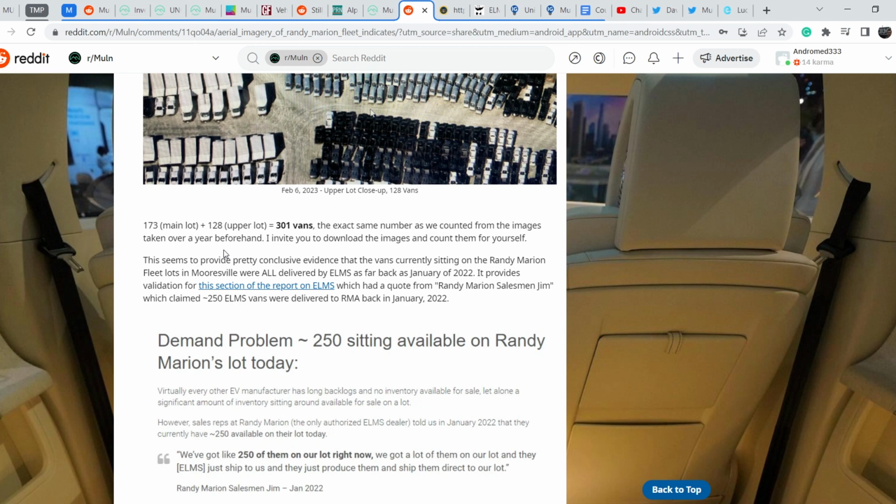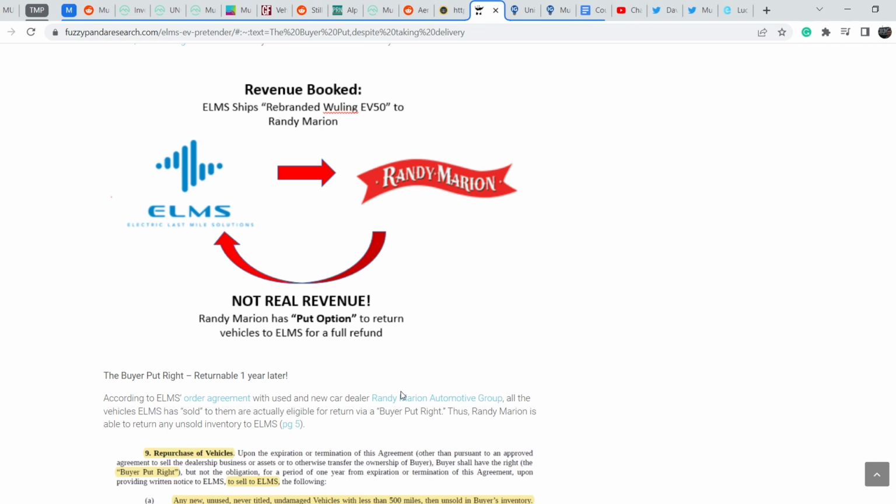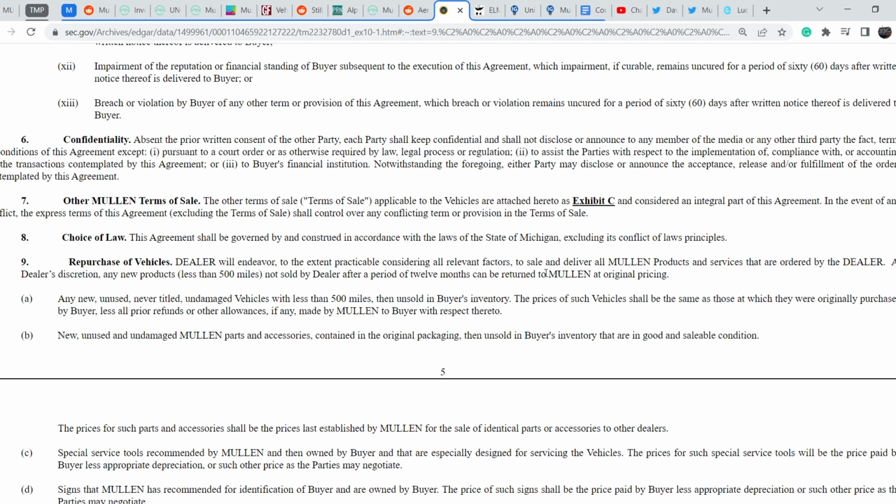And right now, because of the acquisition of ELMS by Mullen, Mullen has all the responsibility for these vehicles. And you might argue, but why in the world should Mullen have a responsibility for these vehicles? Let me show you this agreement. This is an official press release that describes the relationship between ELMS and Randy Marion. And all of the ELMS vehicles that were sent to Randy Marion are not vehicles that were actually sold. Because ELMS, and right now Mullen, has an option to buy back all of their unsold vehicles. That is why it is just a bold and misleading statement that Randy Marion will have major sales for Mullen Automotive. On top of that, right now we have absolutely the same agreement between Randy Marion and Mullen.